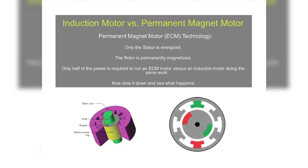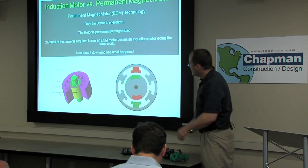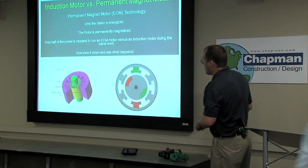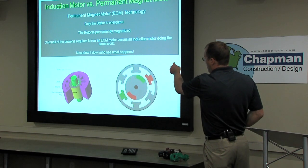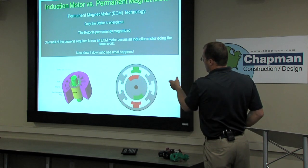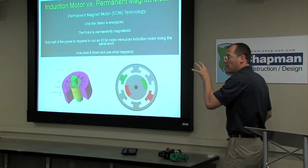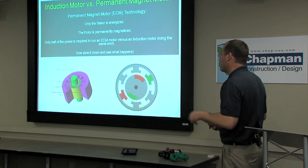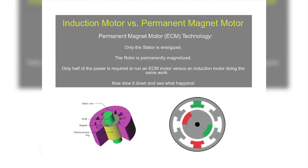So this idea of ECM technology is, if we could program with software in the brain the speed at which it is going around, that magnet is going to chase that positive and negative. It's going to attract and repel that shaft around, and if we can change the watt input, we can speed up and slow down that spinning. And that's really what's happening. Then we just need the technology to do that.